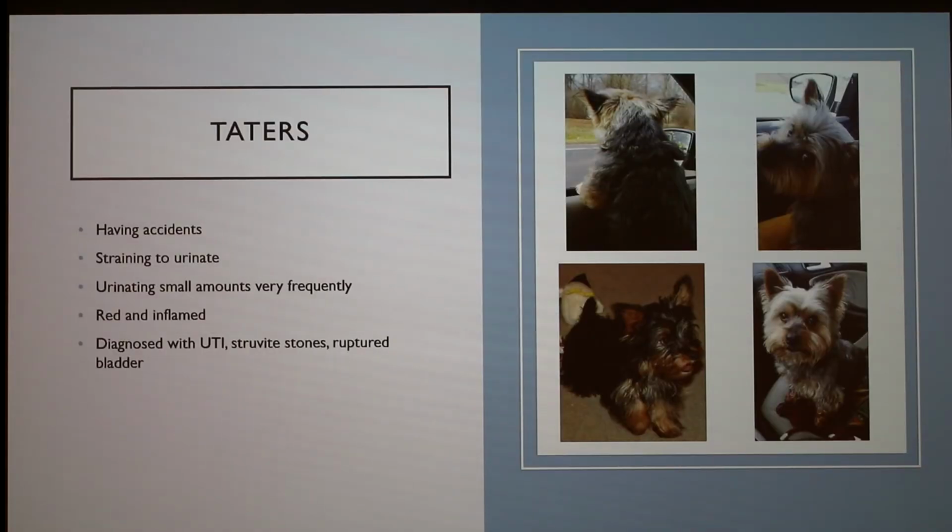So the reason I did this is because my dog Taters, he was actually a 7.5-year-old male when he got his stones, which I thought was kind of odd. He's still intact, so I don't know if that played a part in it or not. But I've had him since he was 8 weeks old. We've never had any kind of medical problems, and I came home my freshman year of college for fall break, and he was having accidents in the house, and he was straining to urinate, and my dad had been griping about it for some time, but dads don't want to go to doctors and things, and so my dog didn't need to go to the doctor.